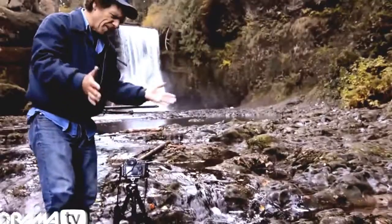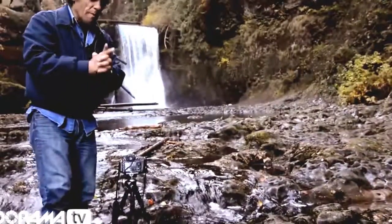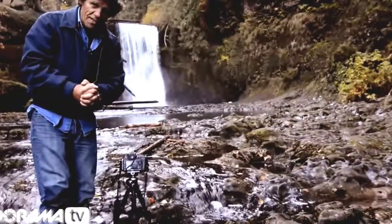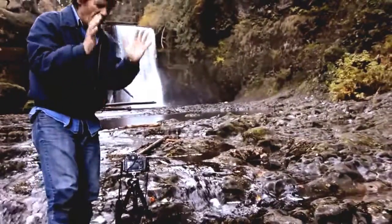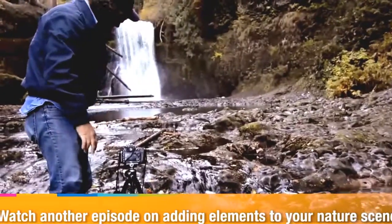It's compelling, it's Mother Nature at its best, but remember, you are in charge of your own creativity. What are we going to do to dress this up and make it a little bit more compelling? We want to throw some fall color into this scene.